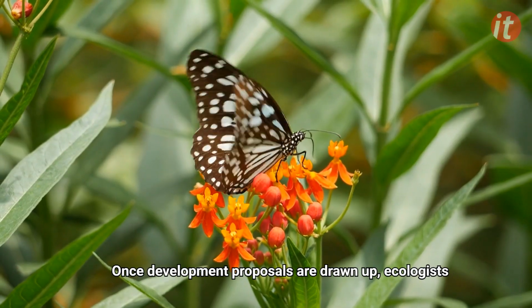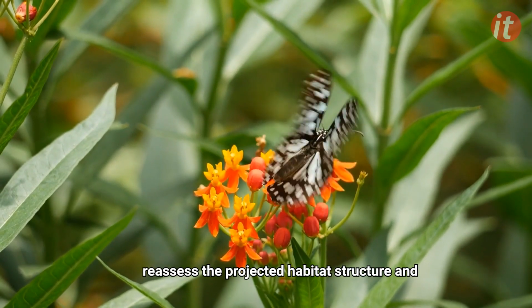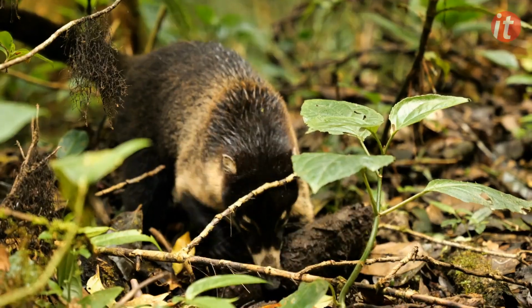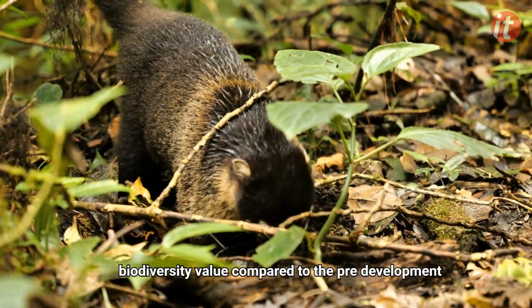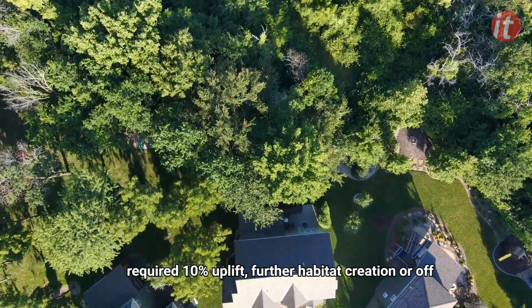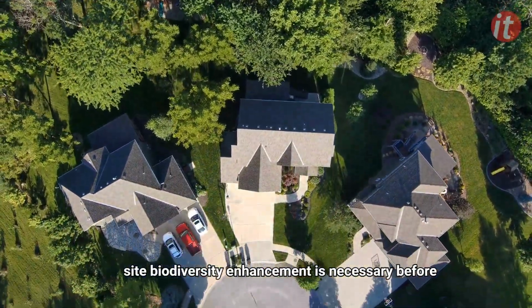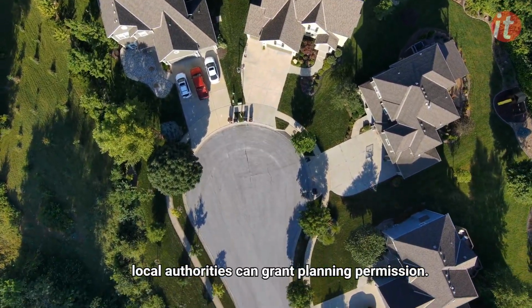Once development proposals are drawn up, ecologists reassess the projected habitat structure and biodiversity units after construction. The aim is to achieve a minimum 10% increase in biodiversity value compared to the pre-development baseline. If the proposed development falls short of the required 10% uplift, further habitat creation or off-site biodiversity enhancement is necessary before local authorities can grant planning permission.